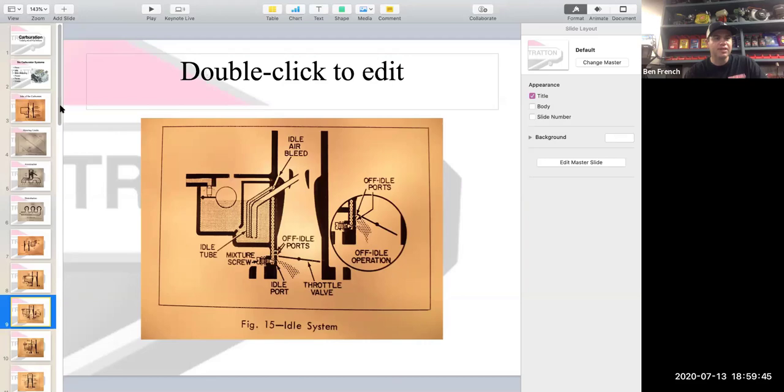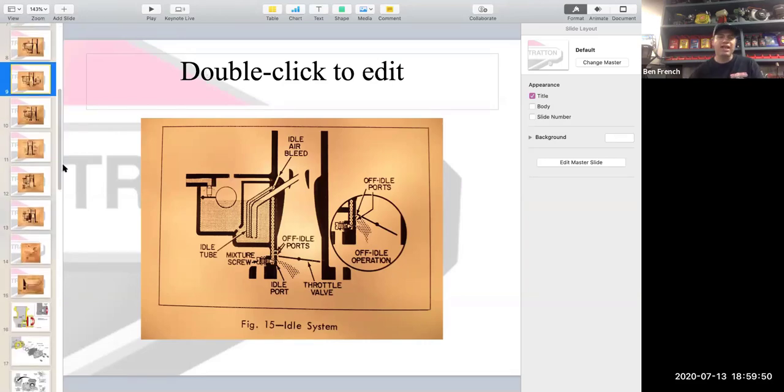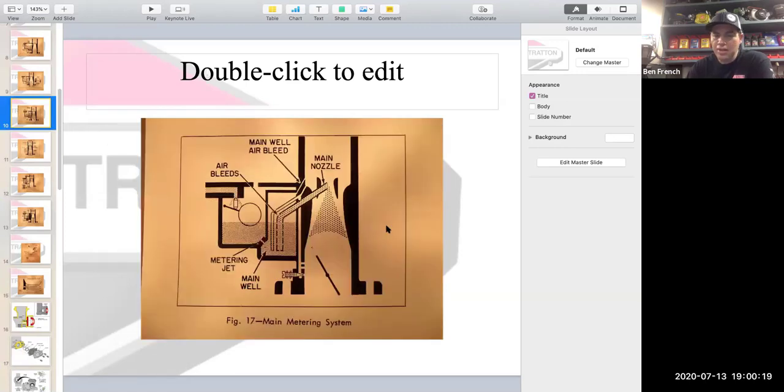Okay. So from the idle system, if we started to slide that speed control over to the rabbit, right? We started asking the engine to run faster. Or if we had a hand control here, we started to squeeze the trigger, right? We're opening up the throttle. Well, what's gonna happen is I'm gonna have some off-idle ports come into play to help smooth out the transition from idle to main metering.